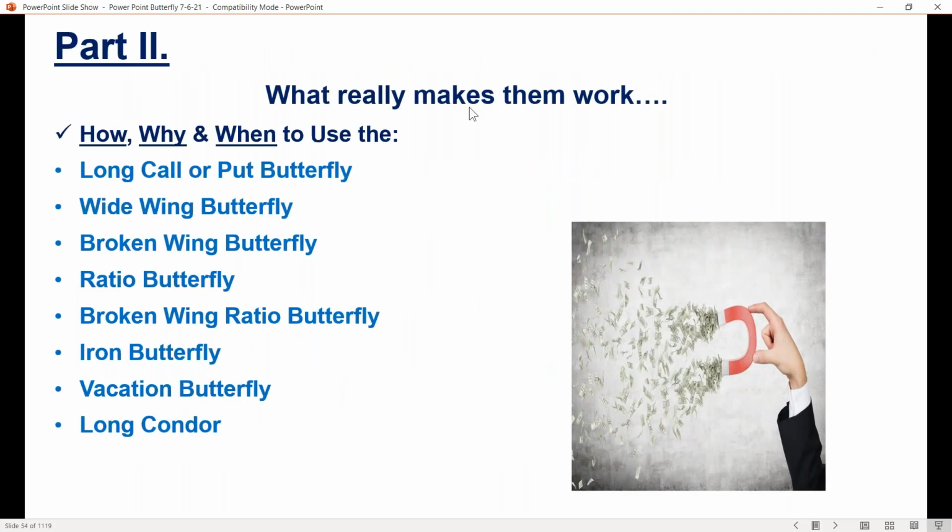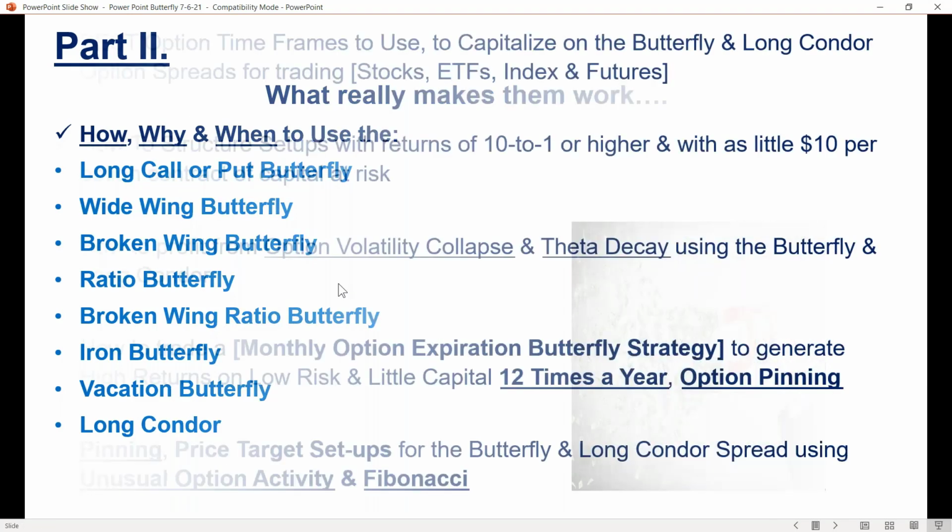And then part 2 is what really makes these kinds of trades work. It goes through every variation of a butterfly and how, why, and when to use each, with trade examples: a call butterfly or put butterfly, the wide wing butterfly, broken wing butterfly, ratio butterfly, broken wing ratio butterfly, iron butterfly, vacation butterfly, and long condor. You'll have it all here, everything about a butterfly.